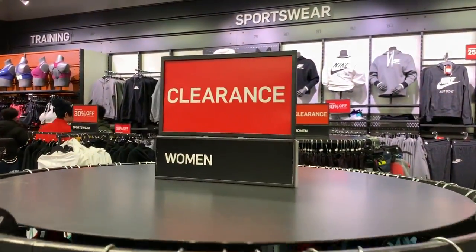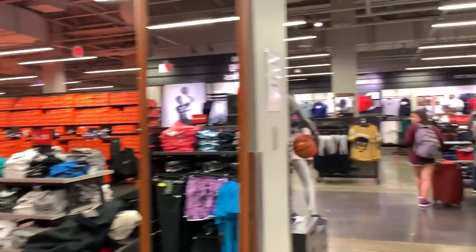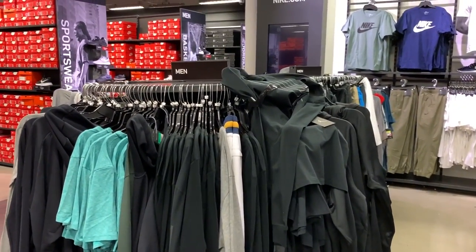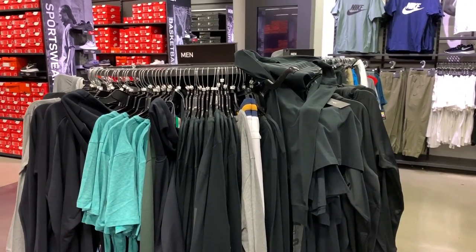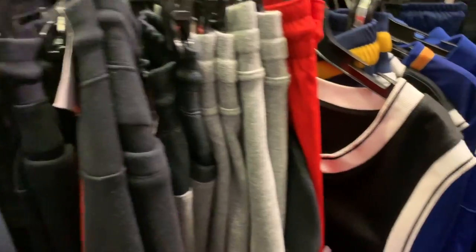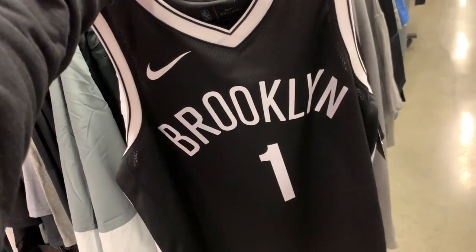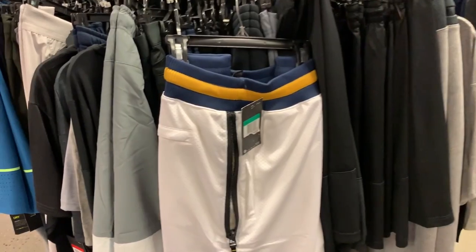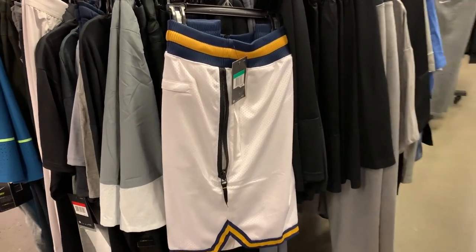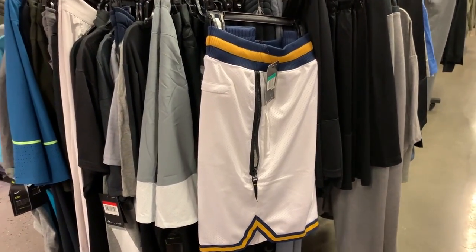So whenever I go to the Nike outlet, I only go to the clearance section because that's where the deals are at. Men's section is over there. What I really like about the clearance section is this is where the deals are at. I mean, they're already on sale, but there are deals on top of it, like 50% off the markdown price. So I found this Brooklyn Nets D'Angelo Russell jersey over here at the clearance rack. And also the shorts that I bought yesterday. But this is priced at $79, although I got it for $15 yesterday. So yeah, we'll just cop this jersey.